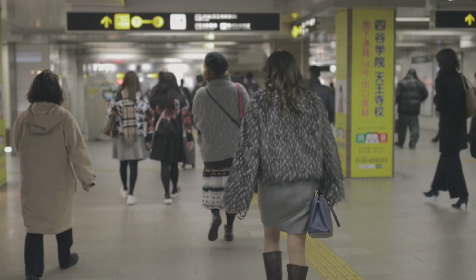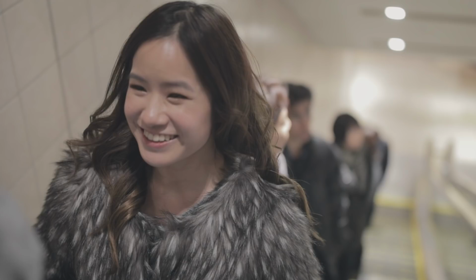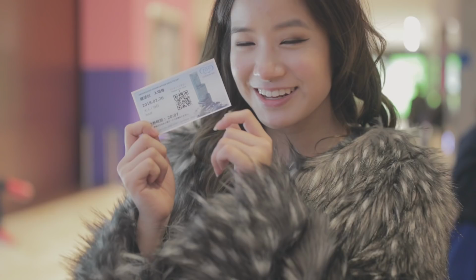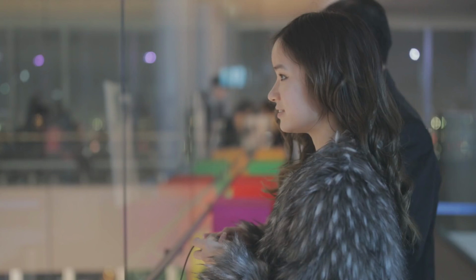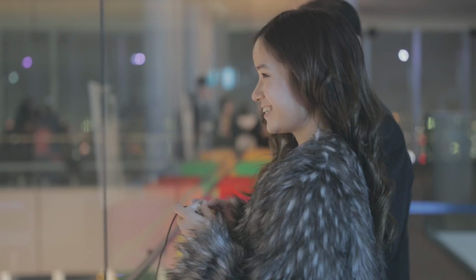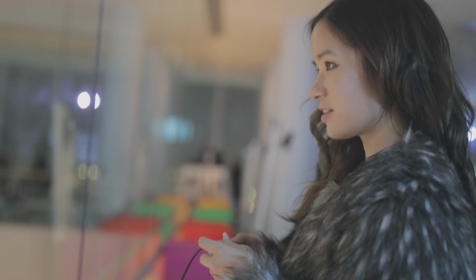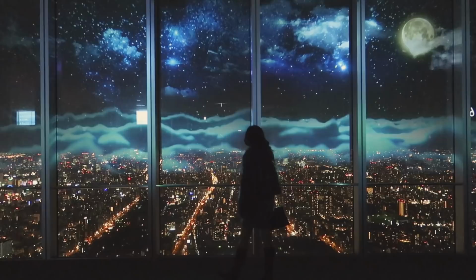We took a quick subway ride to Tennoji and are going to Abeno Harukas, the tallest skyscraper in Japan. There is an observatory at the top. When we were there, there was a special event going on, so we were able to do cool things like play Tetris. And we can also see beautiful projection mapping.